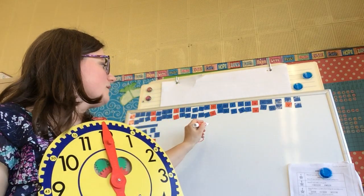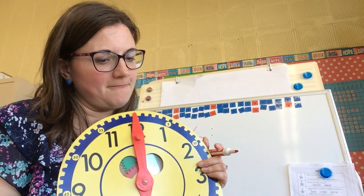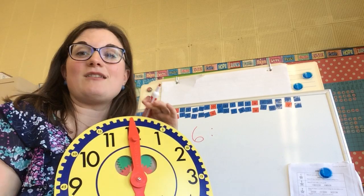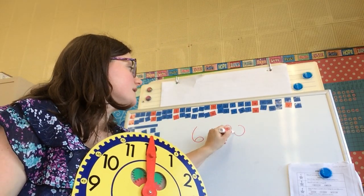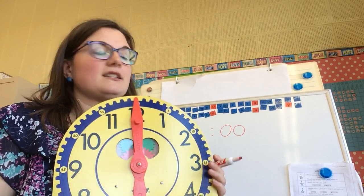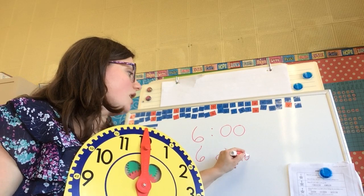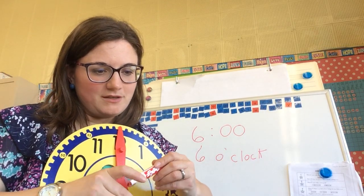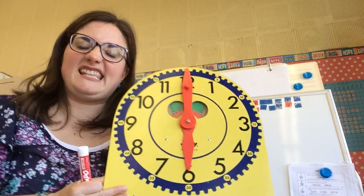And then we're going to do, remember, our 2 dots there. Okay, and this is to separate our hours and our minutes. And then we have 0 minutes. It's at the 12. So we're going to put 0, 0. And that's how we would write it. If we want to write it in words, we write 6 o'clock. Or sometimes we might just say it's 6.